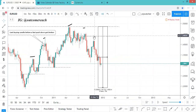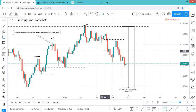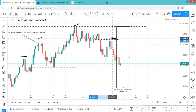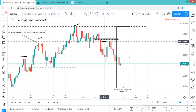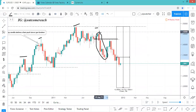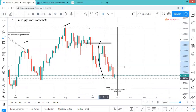Okay, so here's actually what happened in this area right here. The second entry would have been right here. We didn't catch it, right? But that's all right though. Here's what happened. The last selling candle before a fast push up, right? This candle caused the price to move up and then drastically fall at a more volatile speed than this area right here. All of this area compared to this area was a significantly less amount of time in the market. So you could tell that retail was playing all in this area versus institutions that are playing in this area, right?